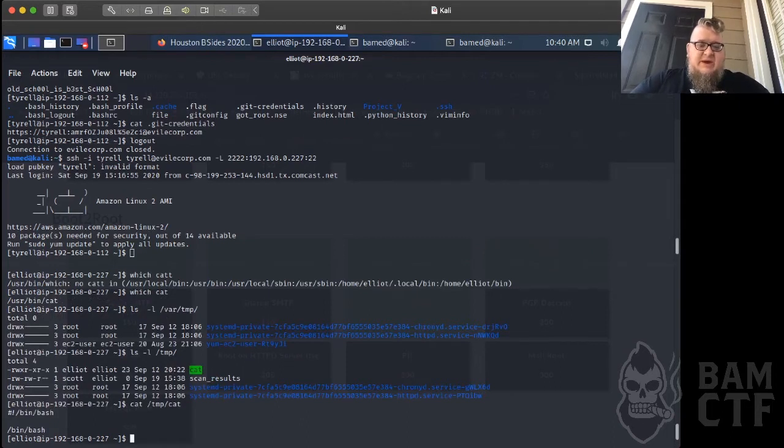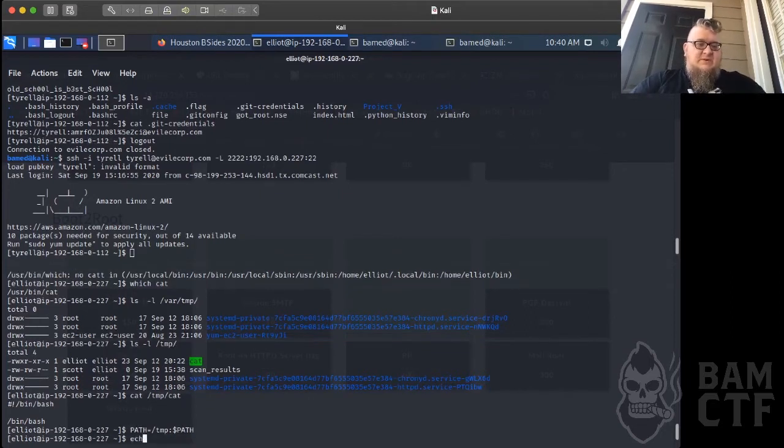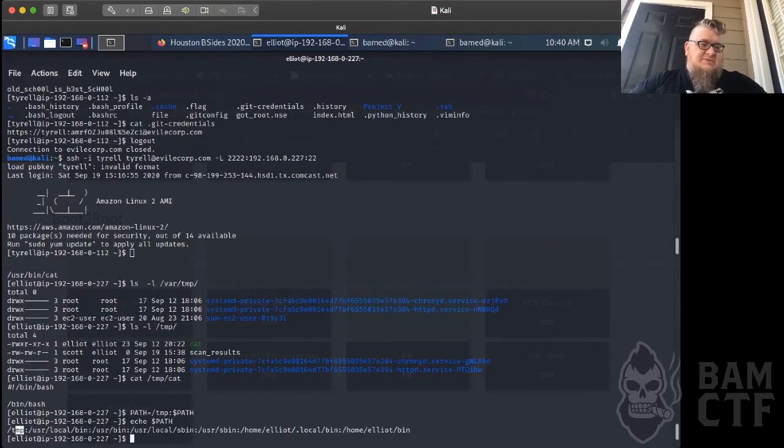So now, since I'm doing this all as Elliot, I have control over my own path and all my own personal user variables. So I can do PATH equals /tmp, and we want to keep our old path in there. But we're putting /tmp at the beginning of the path now. So now if I do echo $PATH, we can see that /tmp is the first place that it checks whenever I run a command.